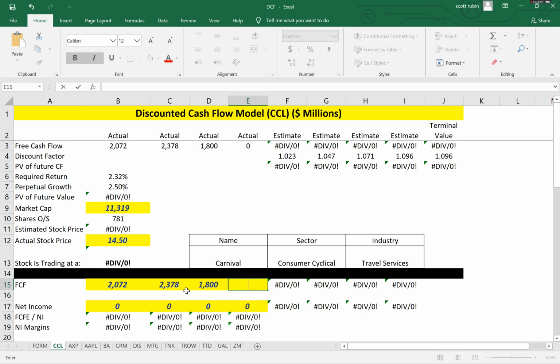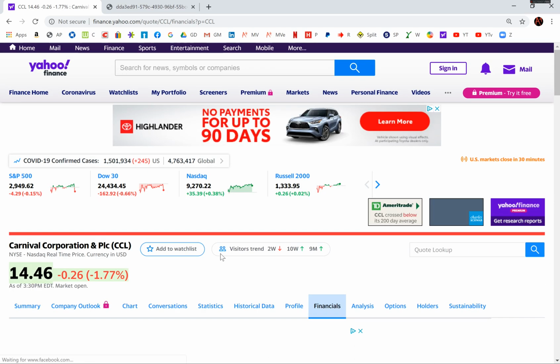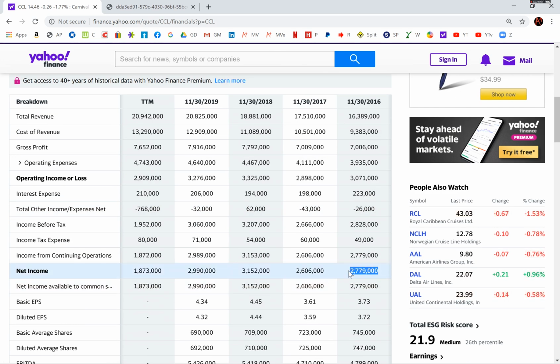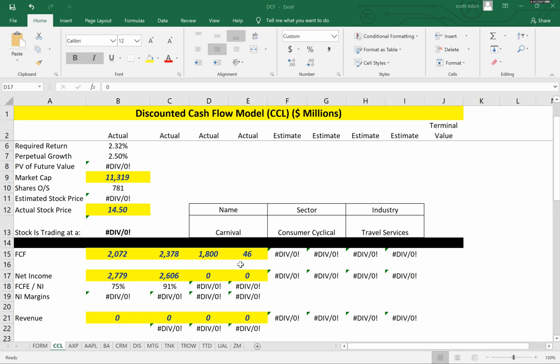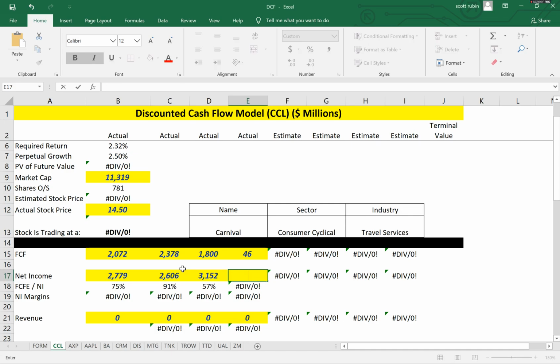That's a big drop in cash flow. It was 2 billion, 2 billion, 1.8 billion, and it dropped to 46 million in 2019. And that's the best indicator of a company's future success, is cash flow. Net income can be manipulated because you depreciate assets, which doesn't identify the entire cash flow in and out, where that's exactly what free cash flow is. It's cash flow from operations minus capital expenditures.